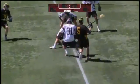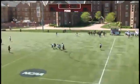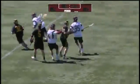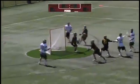As they battle for it at the X, Will Carter taking the draw for the Maroons. Randolph was able to win it back, but now they battle for the ground ball, something Roanoke has an advantage on as Worsina is up with it. Worsina feeds it down low. Guernsey fed back in front.